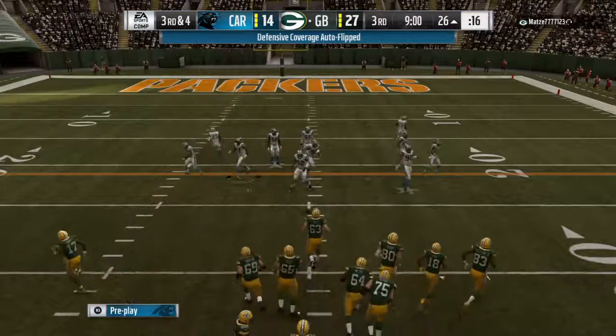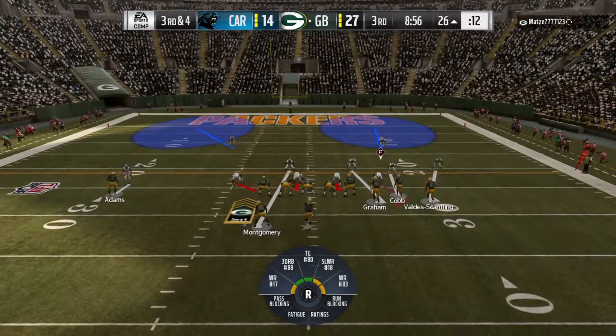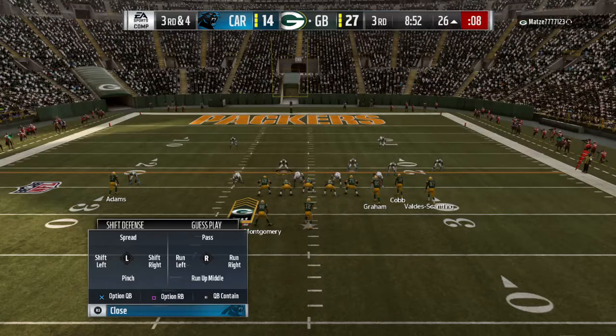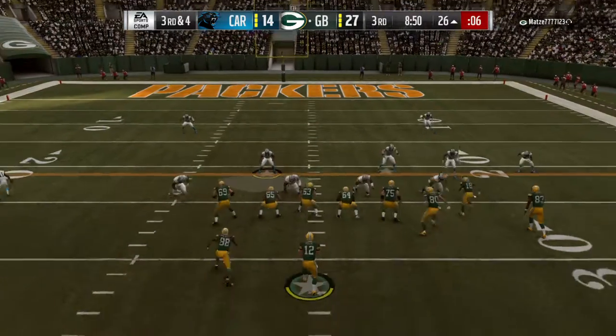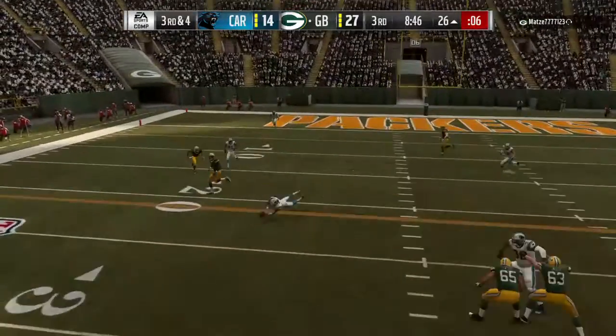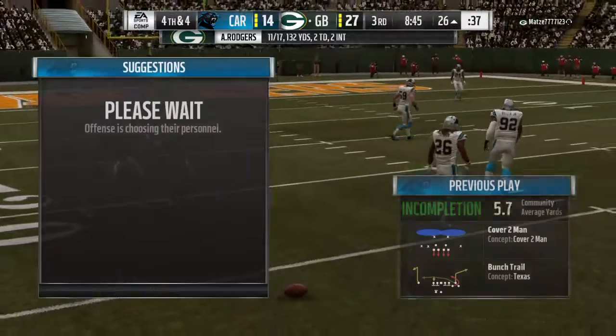And on 3rd down, a nickel formation here defensively. Hey, boys, got 4 down. 319! Shotgun now for Rodgers. And he'll be hit as he releases it, and that'll fall incomplete.